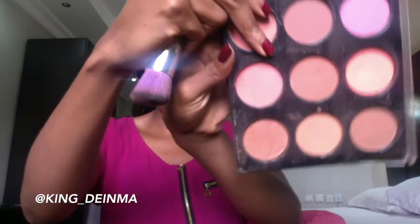So what I do, I just take a random orange blush. I'm using this one from my House of Tara palette, just a slightly orange one. Just slightly in my cheeks like so. So you see that way it's not too deep, but then it gives this warm look. It warms up my cheek basically.